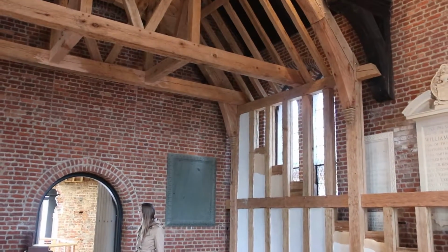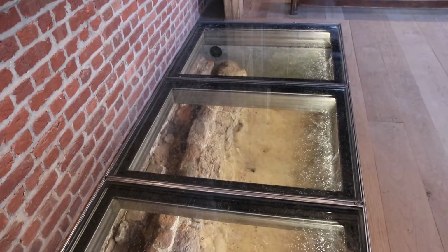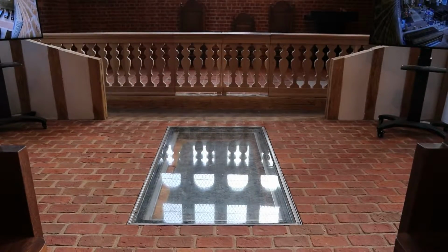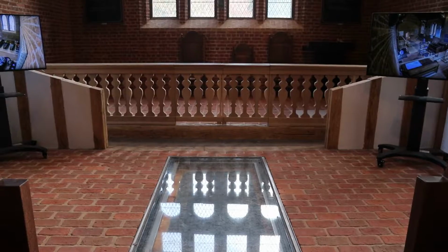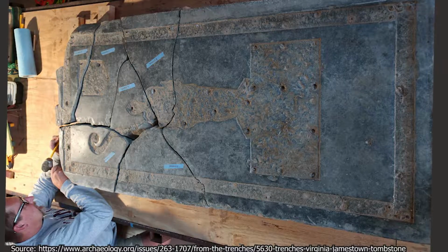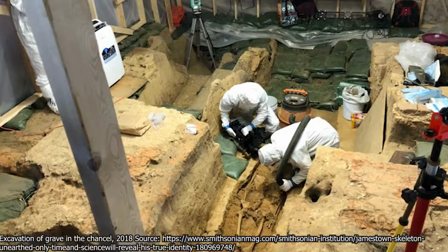Windows allow us to look at the remains of walls and flooring of the original church, and the grave in the chancel, a part of the building close to the altar. It's suspected, based on the date of the church and the position of the grave in this distinguished spot under the chancel, which was marked on the floor with the knight's tombstone, which is visible today, that this grave belongs to Sir George Yeardley, who was Lord Governor at the time of his death in 1626.